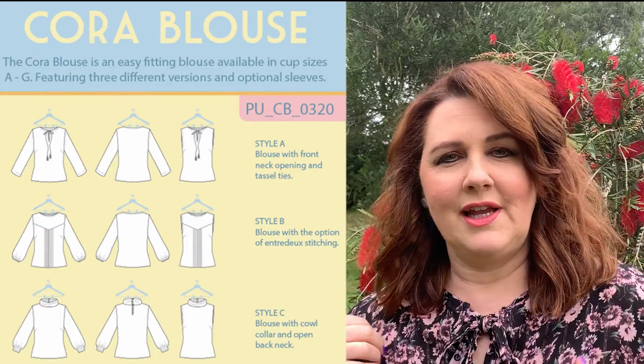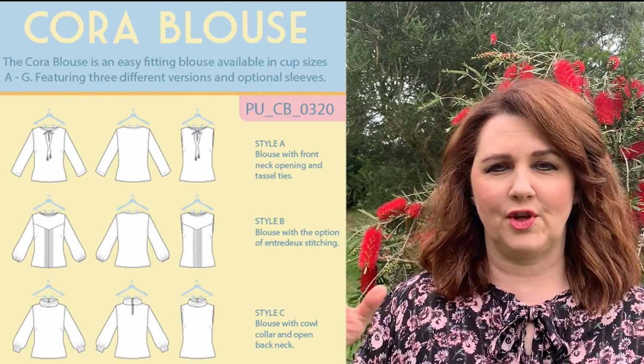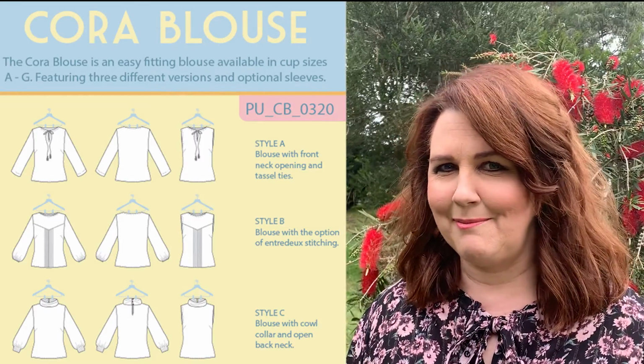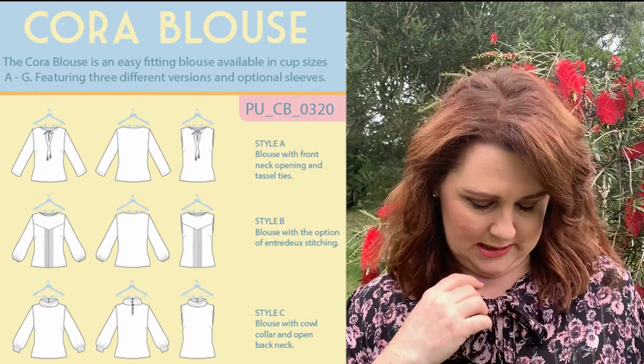Now, the top I've got on here is the Cora Blouse, and you'll notice on her website there are versions for the Cora Blouse. There's actually 6 different versions you can do this top in. I love when you get a pattern and you get different variations. You can mix and match and do little details that are very different. This one I've gone for the little tie. I love that kind of boho feel, and I've done the sleeve with the thick elastic, and it gives it that lovely kind of puffed effect.